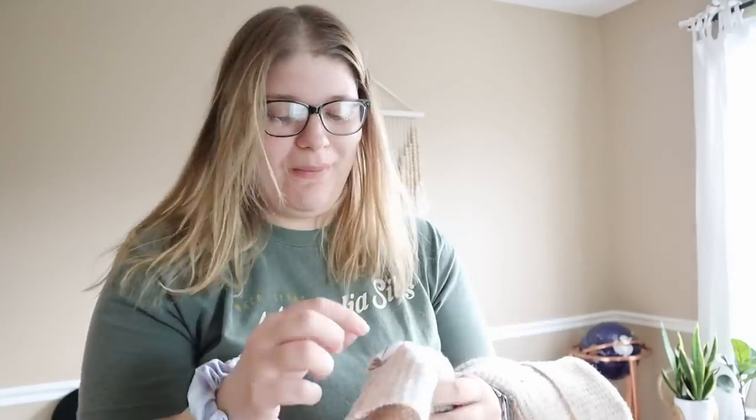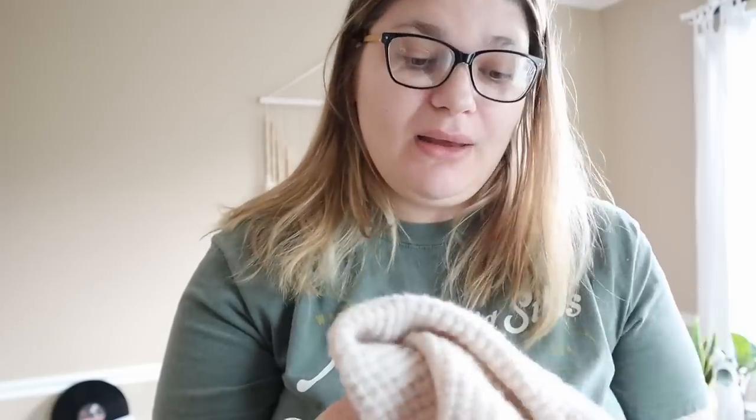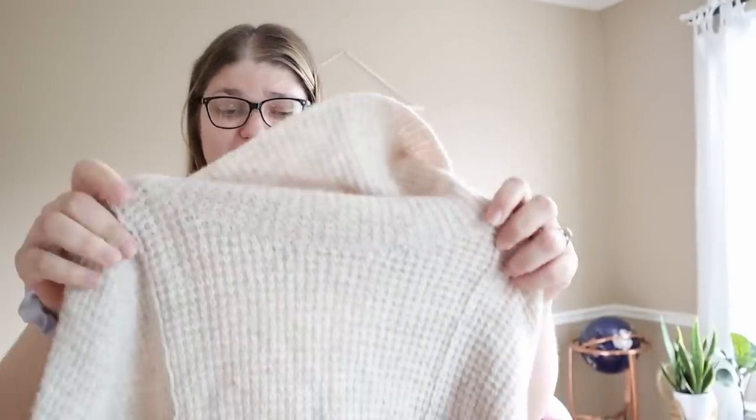And this was the only Free People I found on this trip. And I feel like I usually find quite a bit, but maybe not this time. That's fine. It's 100% wool. So I picked it up. I believe this was selling for like $3 or $5, somewhere in there.